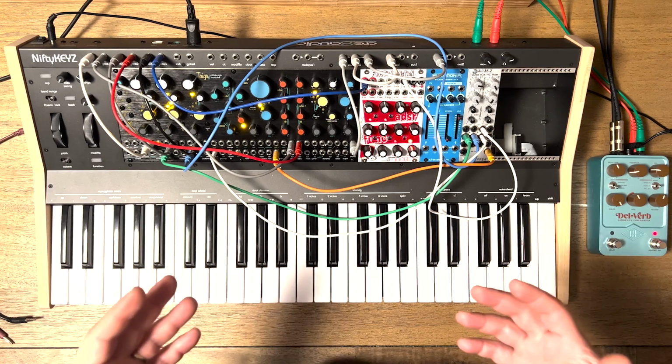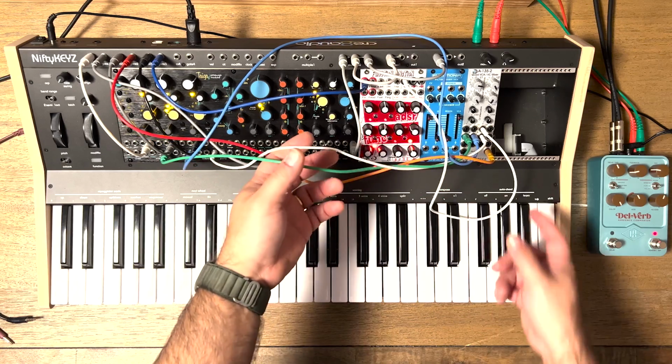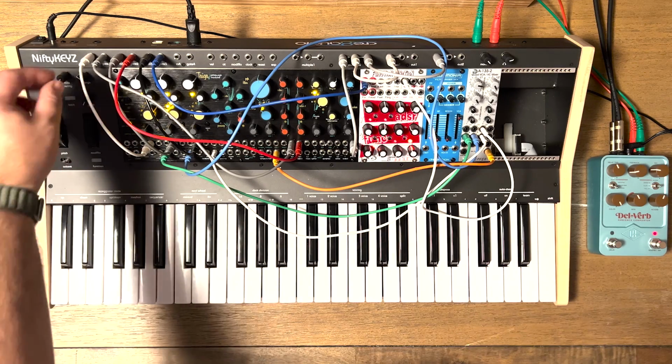So here's that patch that Jorb inspired me to make. I'm pretty sure it's a straight copy of his. Obviously, it's going to sound a little different based on the settings on the Taiga itself. So the way this is set up is pretty straightforward.